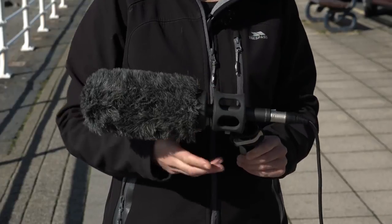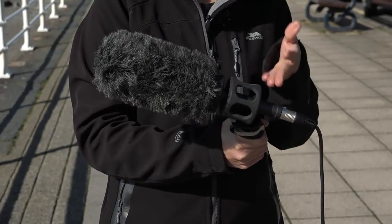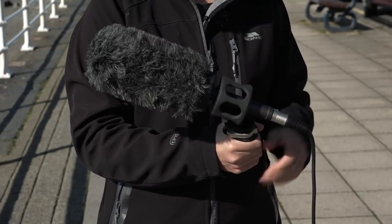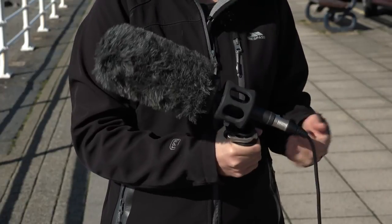This shock mount means that none of the handling noises on the pistol grip itself are transferred to the microphone, and also it can be moved around without too much of a problem. Set up like this, I can use this microphone like a reporter's mic. So let's switch to it now. Now the mic is pointing directly at my mouth, so we're getting very good sound. But what if I was to move it closer?